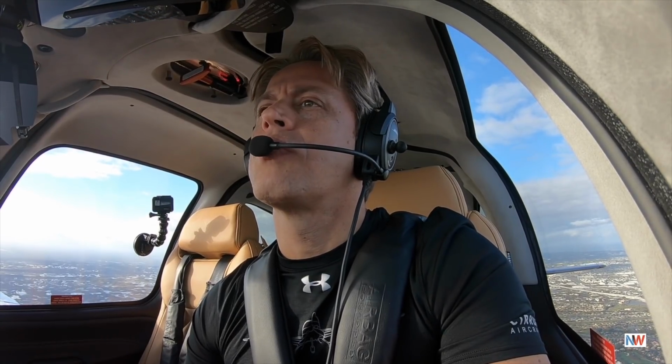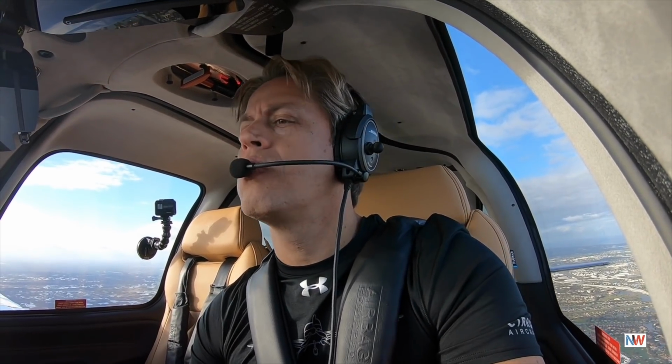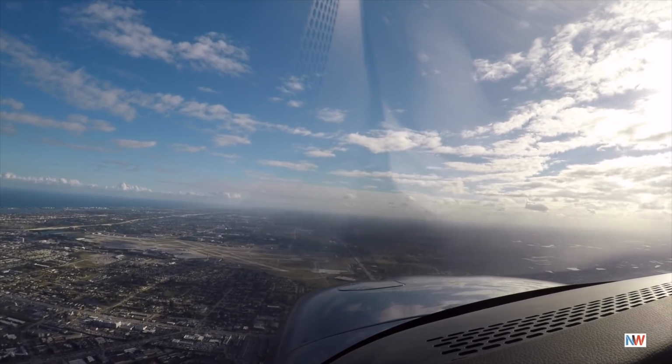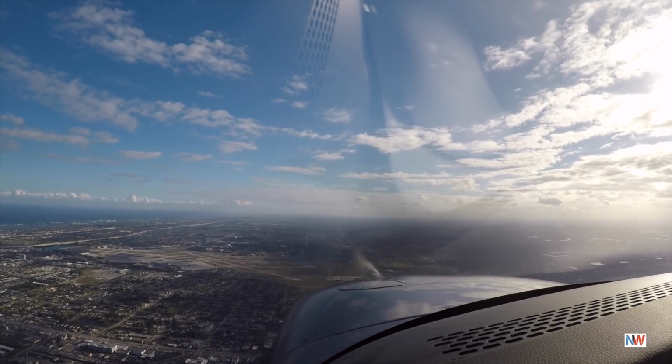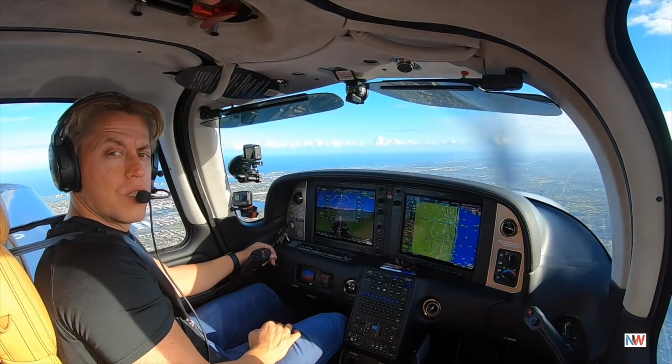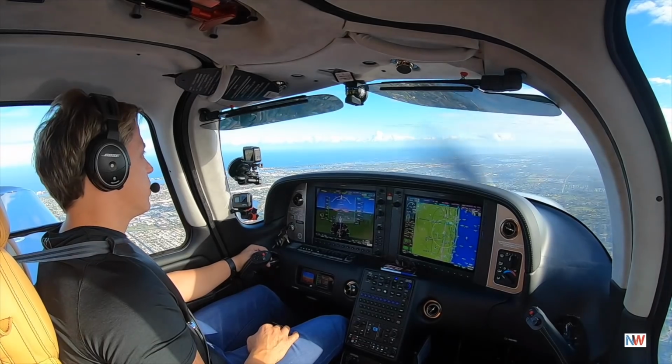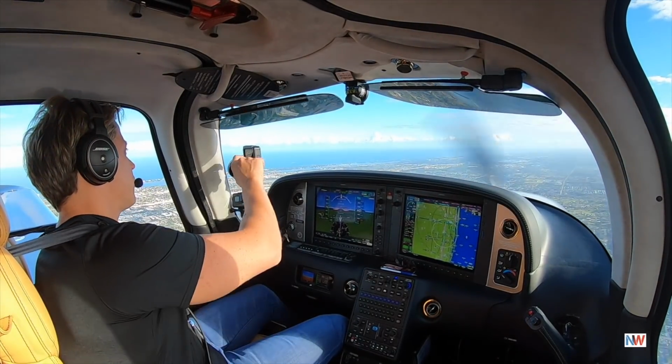Palm Beach, Cirrus November 122 Sierra Zulu, 2000, we're flying the numbers 10 left. November 122 Sierra Zulu, Palm Beach approach, Palm Beach altimeter 3019. Welcome to sunny, beautiful Florida. November 84 Lima Charlie with you. Oh, nothing beats this weather, I'll tell you that much, guys.